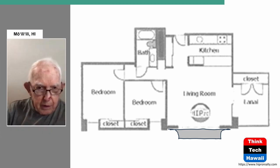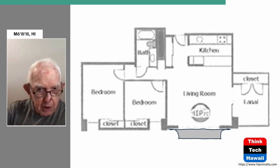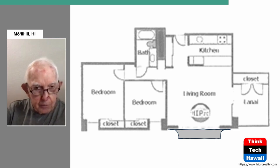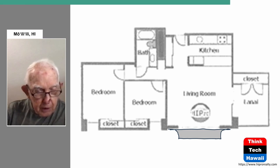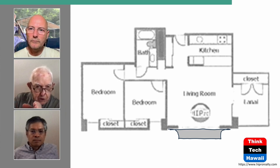I think you can learn that the floor plan is very interesting to me, and I think to others, in that you enter a front door, which is typical, and it passes by a kitchen, which is more or less typical, but it still maintains the sort of wood look of the building. And then it gives over to a master bedroom, which is the big room on the left, and a smaller bedroom, which is the next bedroom, and then the lanai, which is on the right of the living room.